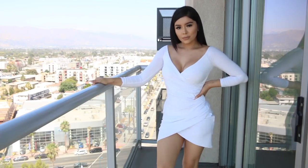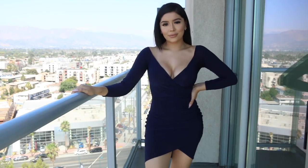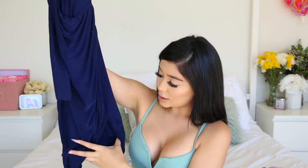It just accentuates your hips. And then it has a little slit on the side over here. You can either wear this off the shoulders or on the shoulders. And then I also got it in this navy blue color. The navy blue color is so stunning. It has the scrunchiness on the sides as well, and then the slit on the side.